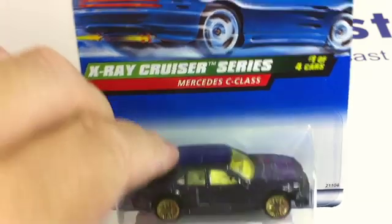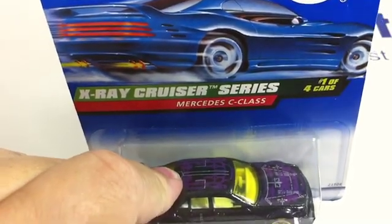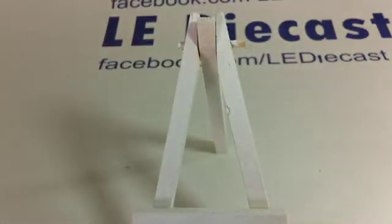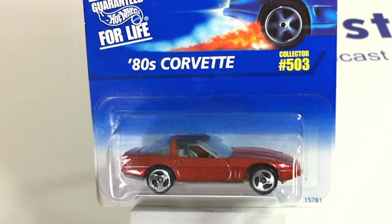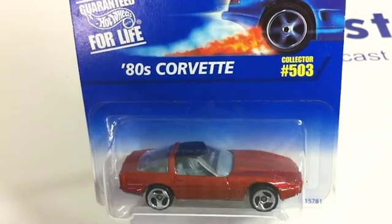This is the Mercedes C-Class. That's actually purple with kind of a little tech design on it. Here's a nice one, 80s Corvette. Real nice one. Yeah, once the box is on its way, it only takes about a week to get to Moodz there in Egypt. And he knows where it is. He can track it.